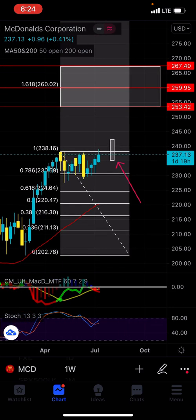So McDonald's, great play. Definitely recommend doing it only if the candle looks like this, and only if you're doing it minimum 2.5 months out.